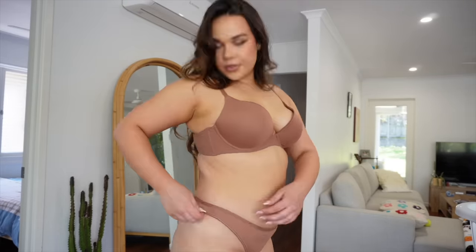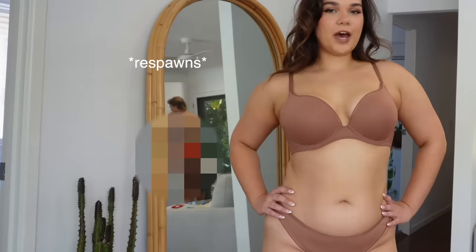Kind of remind me of the seamless undies. But they do have a scallop detail and also a really tinsy little Lounge logo there. But this is just perfect for when I want a little bit of lift. This reminds me of when I was in school and I was like 12 years old and I would wear super push-up bra because I had no boobs.